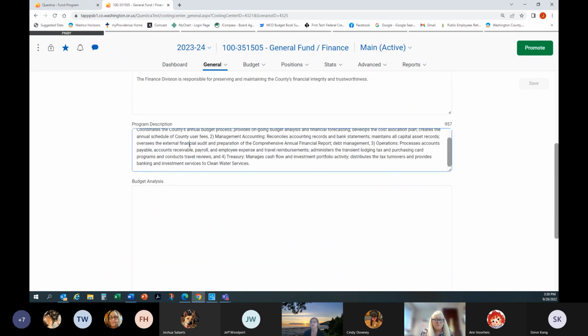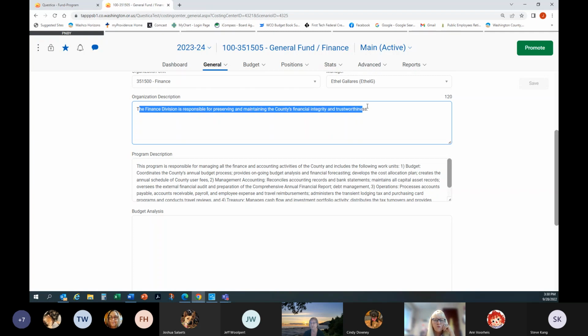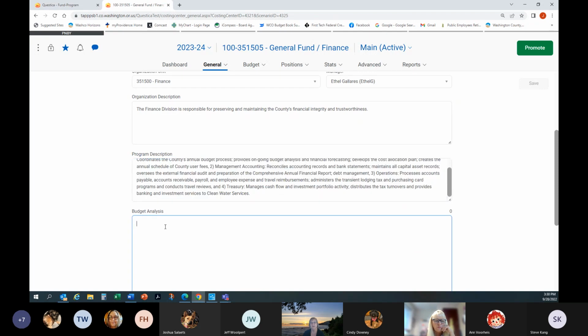Okay, that's great. So this year we have a lot of things that'll be changing for turning into internal service funds, things like that. So it's always a good idea that you review your organization description, you review your program description to check and make sure it's still got valid information. And then in 23-24, we'll go in and we will extract your budget analysis so that you don't have to delete it and then retype it. And we know when it's been changed.